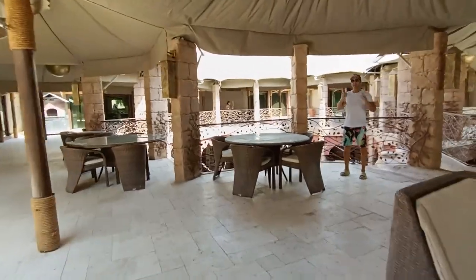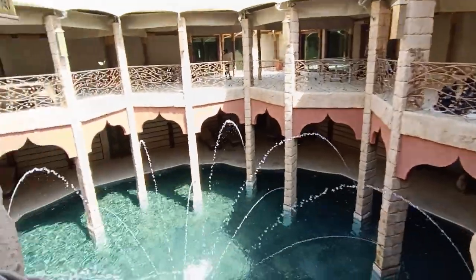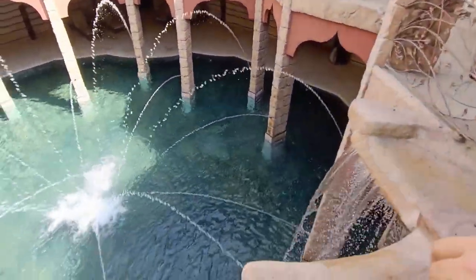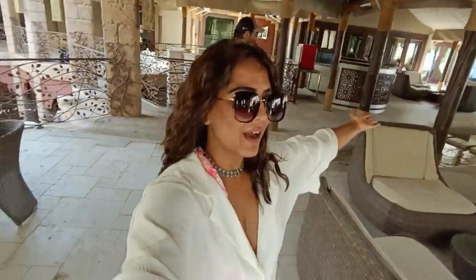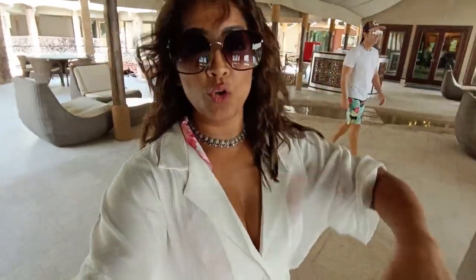Is it interesting? Not really, it's an indoor pool, but it's a covered pool. Oh, it's just covered. A covered pool. Maybe if it's too hot, we can go inside. Yeah, we are here at the pool, but now we are going inside to cool off.